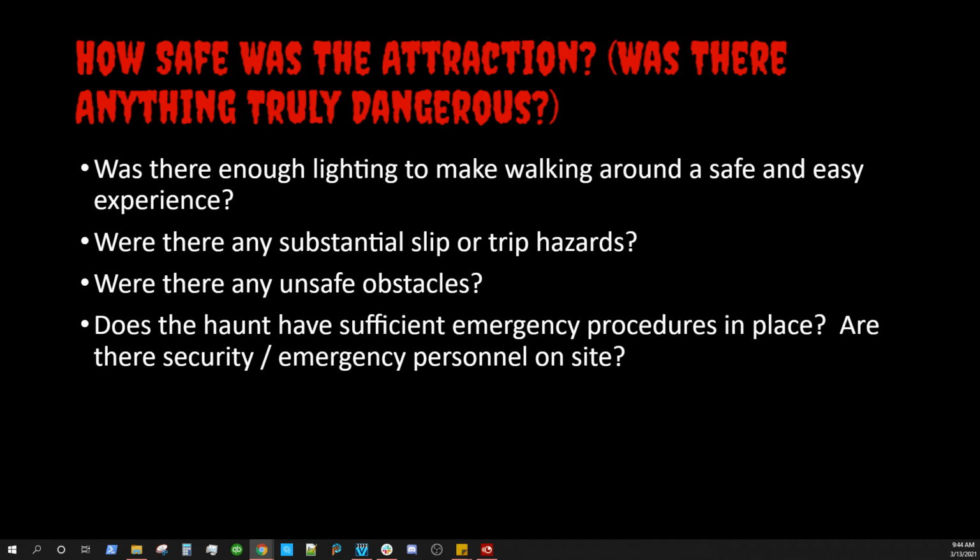Does the haunt have sufficient emergency procedures in place? Are there security and/or emergency personnel on site? We will note if the red lit exit signs are in place, but that is OSHA regulations. We will also note if we see security or paramedics on site.